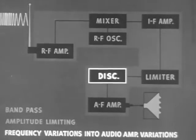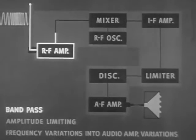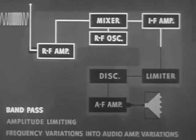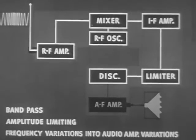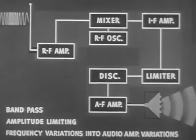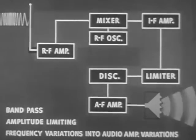So, now we've satisfied all three conditions. The bandpass by means of circuit design, the amplitude limiting by means of the limiter, and the translation of frequency variations back into audio amplitude variations by the discriminator. Now we have an FM receiver.